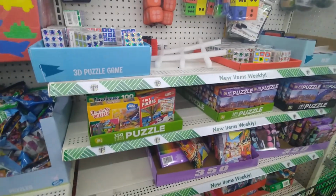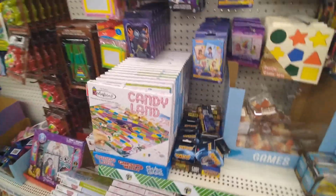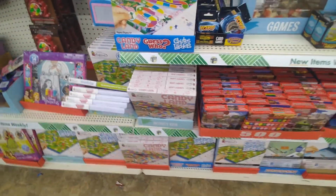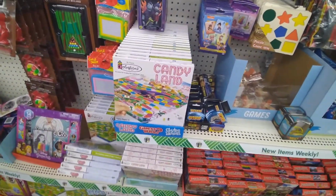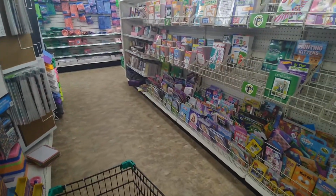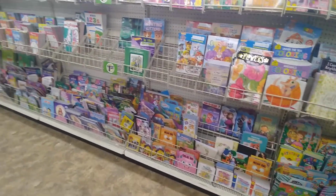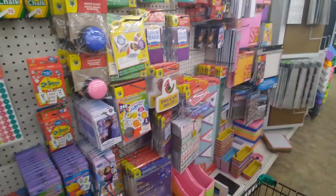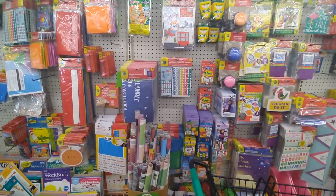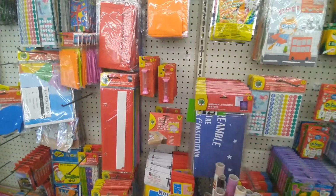Let's see what's over here. They have like the little, these like travel games. They're not new, but I've seen them before. Yeah. See, this Dollar Tree here has tons of books, coloring books. And they have the teaching section, which the Dollar Tree closest to my house does not have a very big section of. Lots of cute stuff.